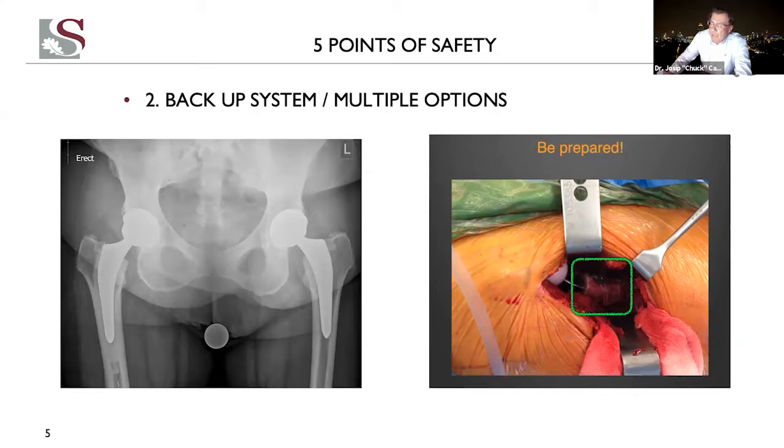The second tip for me is a backup system. What I mean by that is that I don't start an operation if I don't have a scenario A, B, and C, at least in the operating room. And you can see on this picture on the left that the same patient, in a period of 4 years, had an uncemented and a cemented prosthesis.